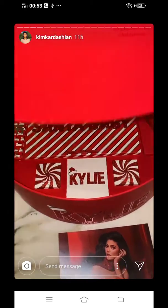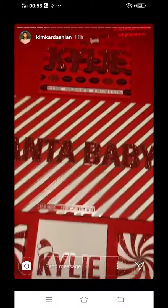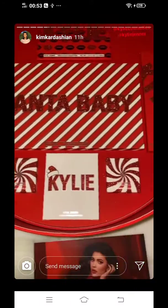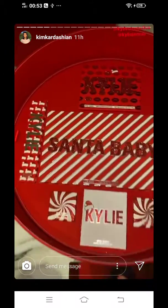Oh my god, but I thought that was it, and I thought, wow, her box is kind of big, and then underneath is a whole other collection. I'm so excited. I love the sparkly. Okay, I'm going to open it all now.